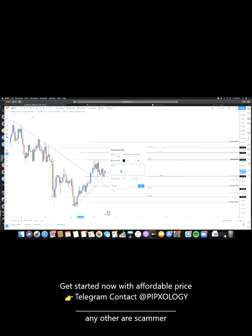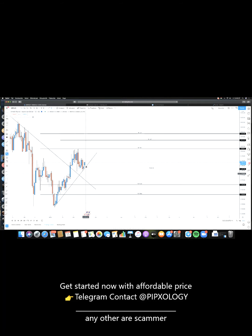So basically that's all. If you are in the trade or if you're looking to take a long, first target the previous high level, the second one is the daily minus 27, the third one is the weekly minus 27.